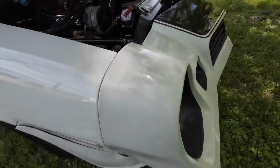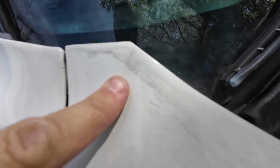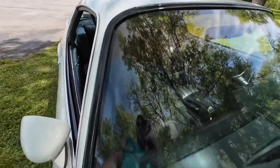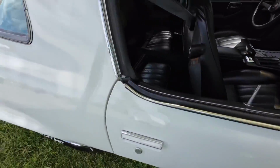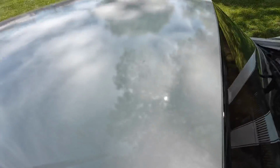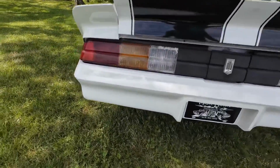Some dirt picked up on the paint there. That should come off. Looks like it's on top of the paint. Light scratch on your windshield from the windshield wiper on both sides. That should come out. It's already starting to fade. Little bubbles, crack in the paint, overspray. Yeah, that's coming off. Just some dirt. Back trim has been blacked out. Cracks in your tail light, a little moisture in this one too.